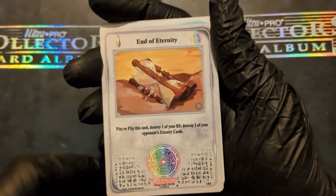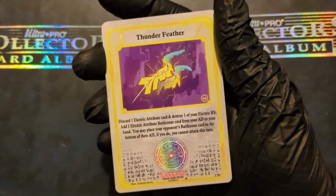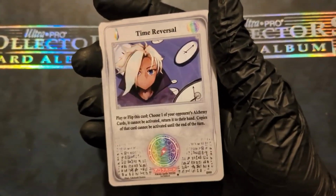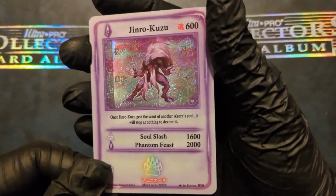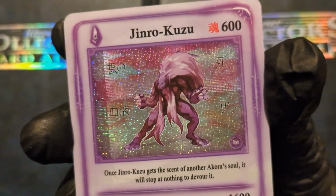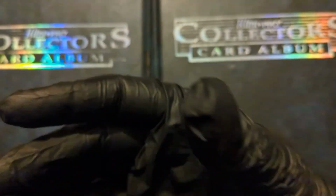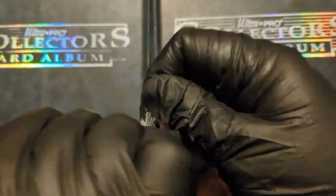These relic shards look really nice. The art on them looks really good. Again, I would like to try and get them all in hollow, because I reckon they'll look really nice. See? Ooh, I like that one. Jinro Kazoo, like a werewolf thing. It's really cool. It's a strong looking creature. I have that for the collection. Thank you very much.